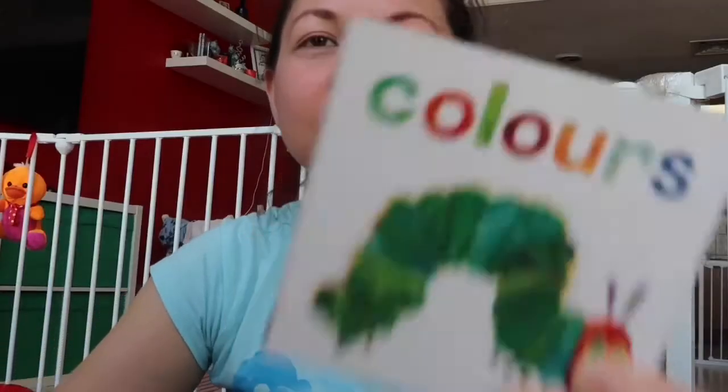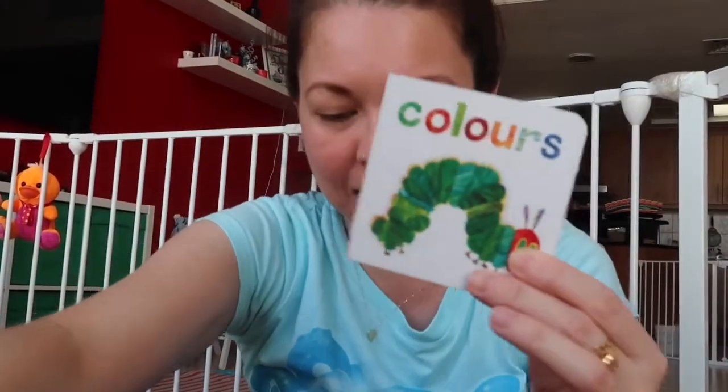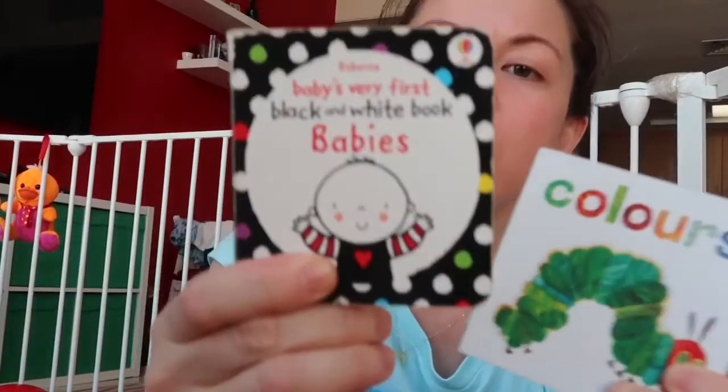If I do a comparison, the colors for this one are not as appealing as the colors we have in the Baby's Very First book library. They are not really vibrant, so my kids don't really like to play with it. They sometimes open it up, but they don't pay much attention. The funny part was when we were flipping the numbers, because my boys like to count, and we arrived at this one.